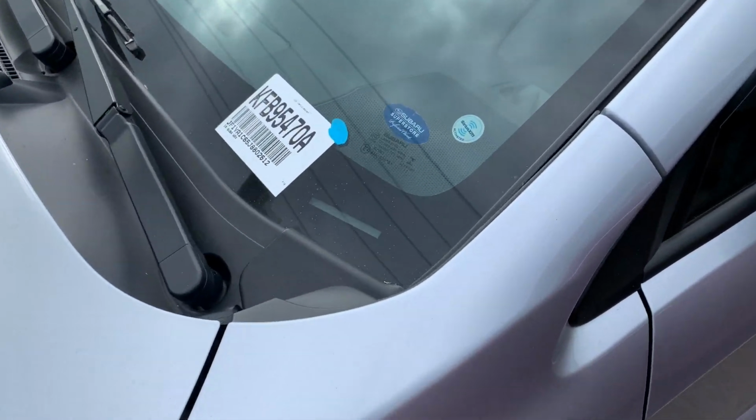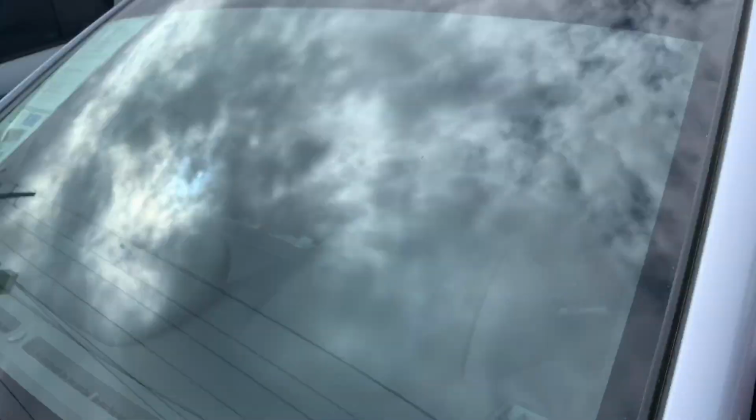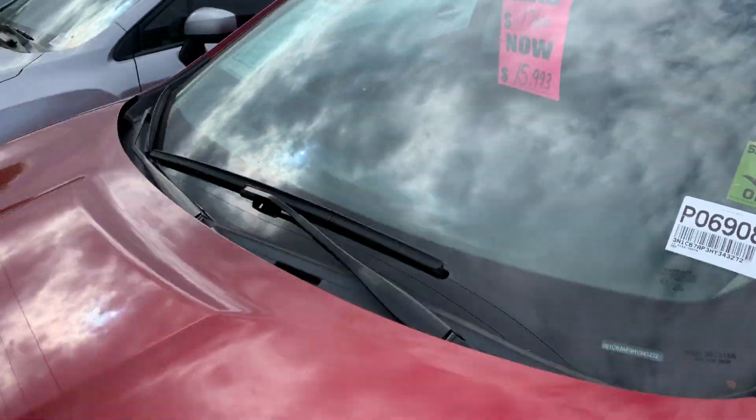This is an original manufacturer's window. This is a Subaru. But you can tell on your window if it's original manufacturer because it'll say the name, Subaru. Original manufacturer window, and you can tell because it says Nissan. So sometimes when you're using these glass companies to do your windows, they use not the original manufacturer's glass, and that glass is a little bit softer. And when the rock chips hit it, it doesn't resist the rocks and so forth and so on.